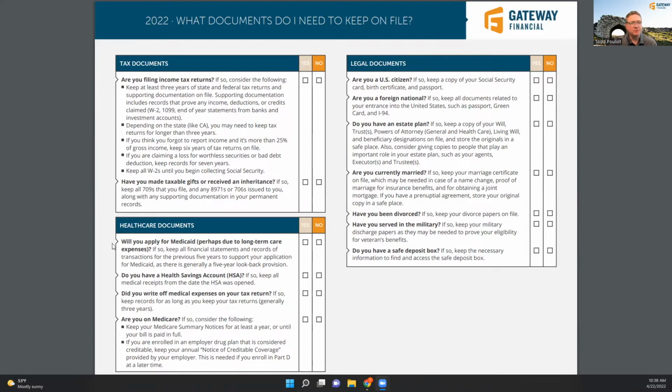Healthcare documents. Will you apply for Medicaid? Keep financial statements and records for the previous 5 years. That is a newer law. It's been around for a few years, and there is some legislation that might increase that longer than 5 years. So make sure you do keep up to date on that for Medicaid.